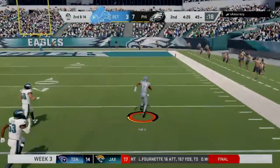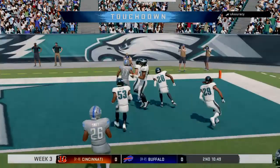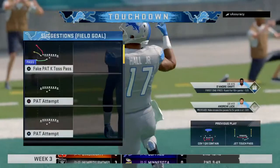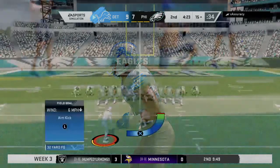Room to run inside the 40. There he goes, right side. Touchdown, Detroit. Marvin Hall, his second touchdown on the season. And the Lions have taken the lead.